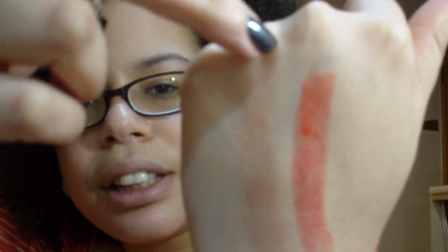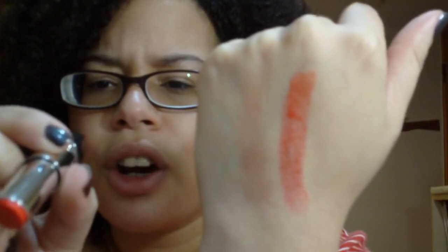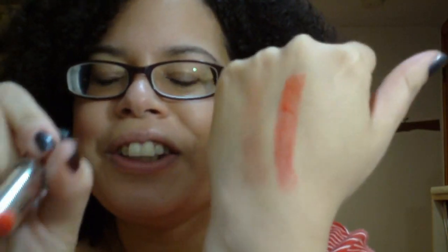My third main reason is that I know that they're intended to be sheer. All the other products I mentioned are also sheer products, with a buildable promise. And these, to me, are personally not buildable. I'm going to get close and hopefully you can see that swatch right there was a couple swipes of the Tutti Frutti. I don't know why I keep calling that Tutti Frutti. I'm thinking of Tofutti Cuties.